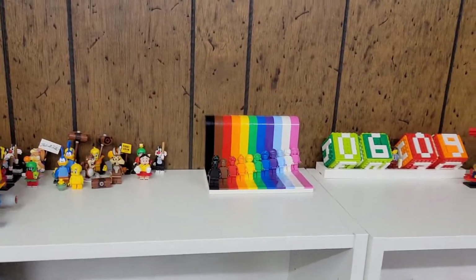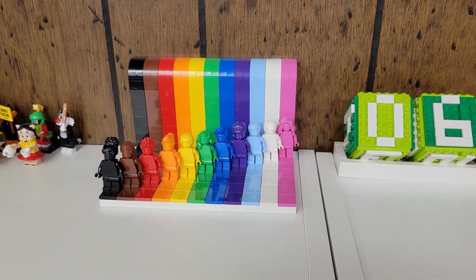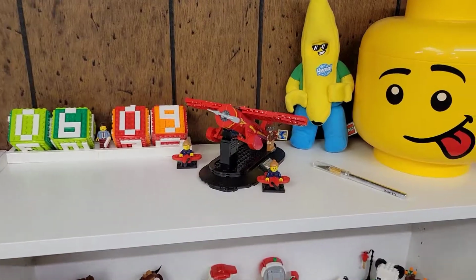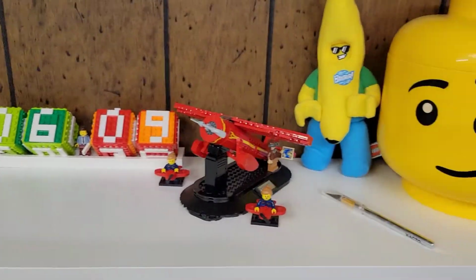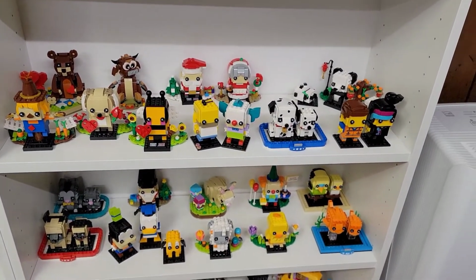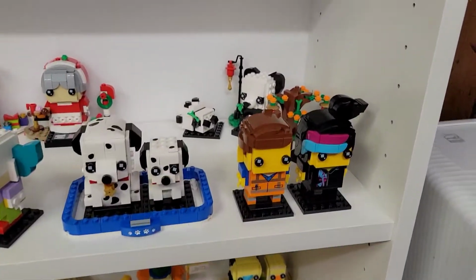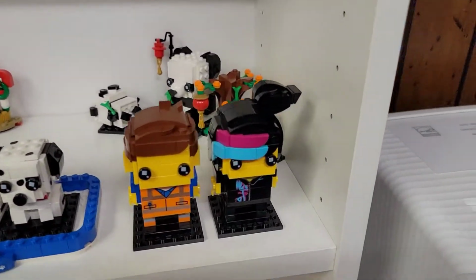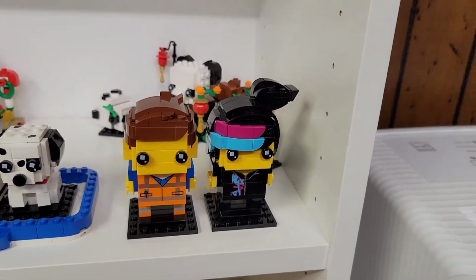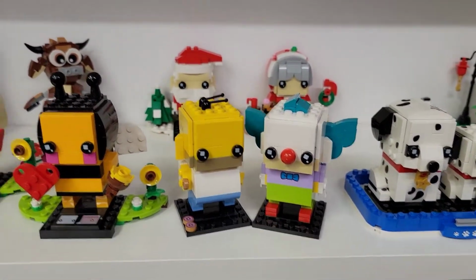We have the Everyone Is Awesome set, which is so great. I'm going to be getting myself a couple more of these for sure. And then we have the calendar, which is not on the right day, and Amelia Earhart. And then down here we have all the brick heads. We have added some new ones in. We got Mr. and Mrs. Claus. We got the new Dalmatians that are so cute. And I got Emmett and Wild Style back together. Look at that. I love them. Those ones and the Simpsons ones are newly added.